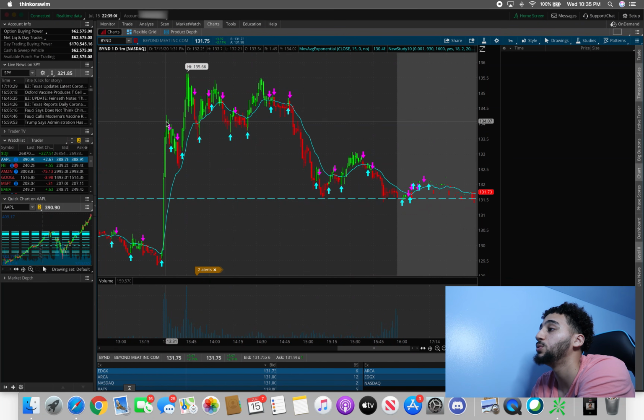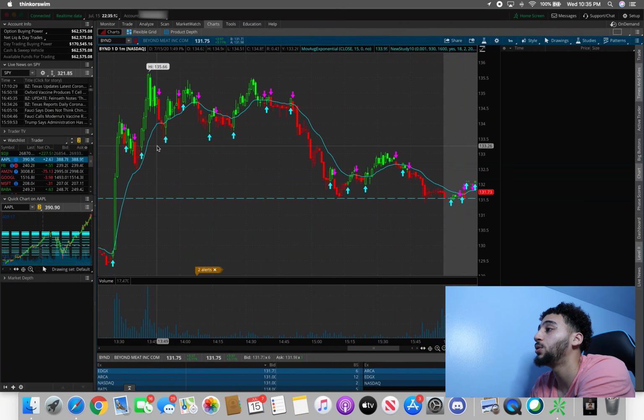A bull flag is when a stock pushes and then pulls back, creating a flag pull, and then the flag hanging from it, and then actually ending up pushing off of it to the upside. So we had a flag pull, a bull flag, and then I got in on the break of the high that it just created. So I got in at 134.27.